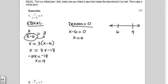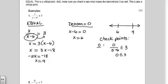Okay, now we're just checking. So we're checking each interval. I want to check a number that's less than 6, maybe 0. So we're going to check some points. When I plug in 0, I get 0 over 0 minus 6. I want to see if that's less than or equal to 3. So that inequality is 0 is less than or equal to 3. True or false? True. So you can do a check mark or you can write true. So it's going to be over there.